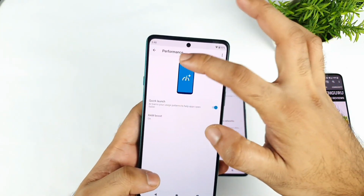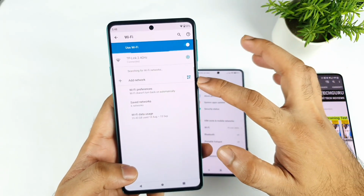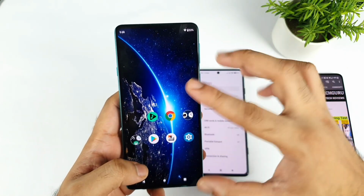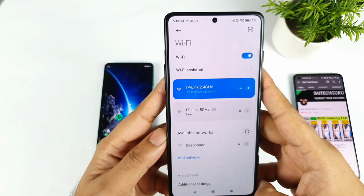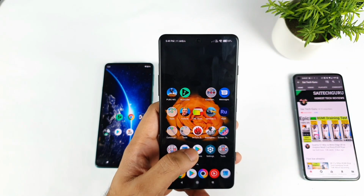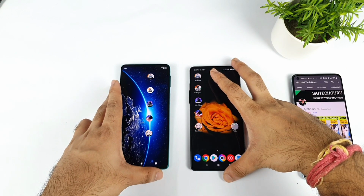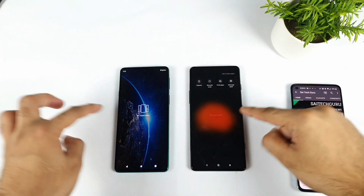Next thing I need to show you is the Wi-Fi connection. Which Wi-Fi connection have I connected? Let's go to the Wi-Fi, and I did connect to the 2.4 GHz Wi-Fi network and cleared everything from the background. Same thing in the Poco F3 GT, I also connected to the same 2.4 GHz Wi-Fi network. So let's clear everything from the background. All the apps are completely clean now. These are the 5 games which I'll be selecting in this test. Let's see which phone will be able to open these 5 games fast. No apps are running in the background, it's completely clean.